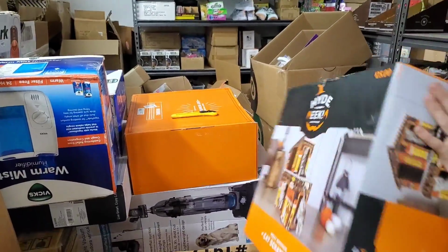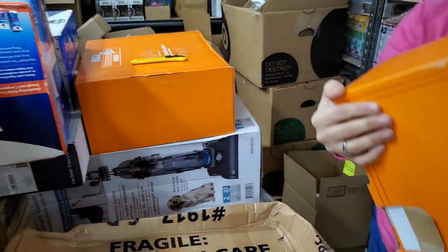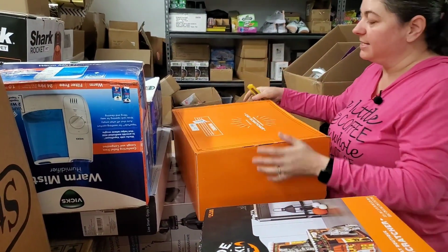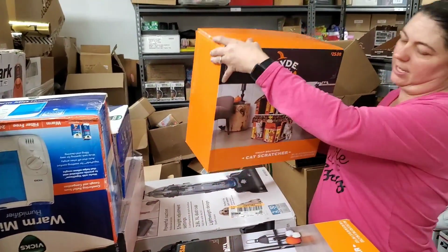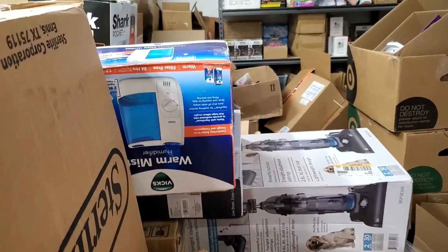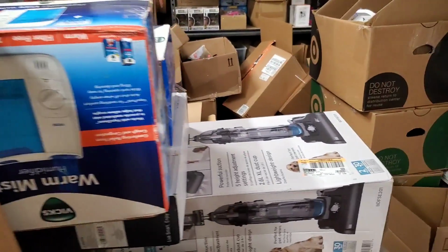All right, what else we got? Candy shop. Yep, more candy shop. And I bet this one's a candy shop too. It says 4 cats only on it. Okay, this one is taped. Hold on. Another candy shop. Nice. All right, so I think that's all our cat scratchers. What else we got?